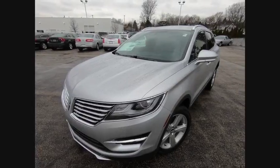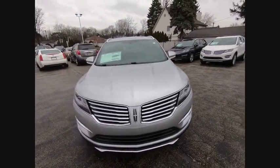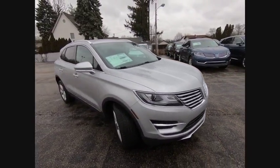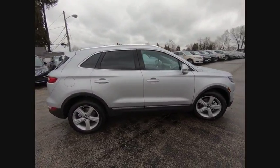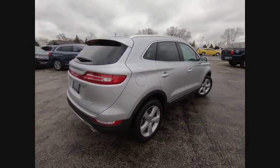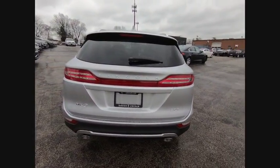The 2018 MKC. The Lincoln MKC is a stylish and nimble handling luxury crossover vehicle. With a long list of standard features, the MKC is sure to please. The exterior and interior offer a contemporary look that is sure to turn some heads, and is priced below $35,000. This vehicle has less than 100 miles.